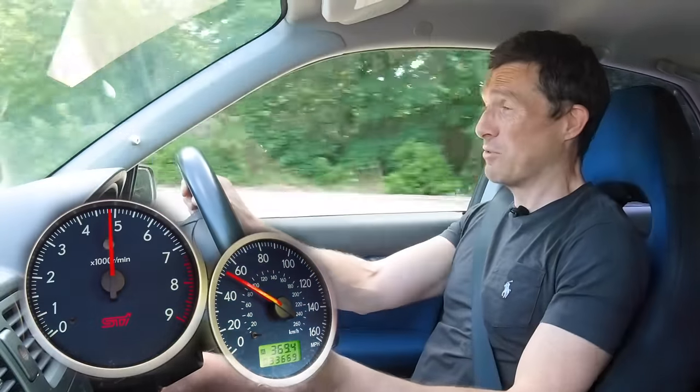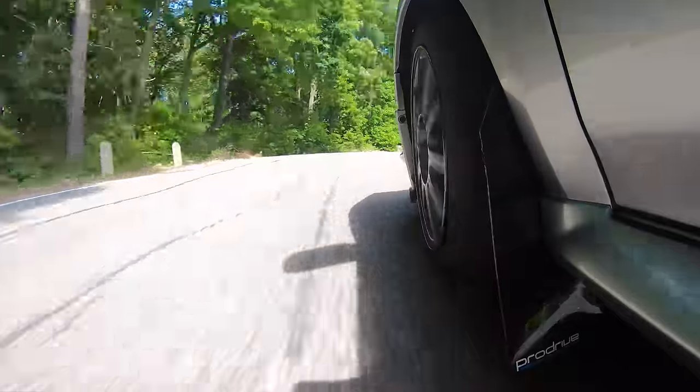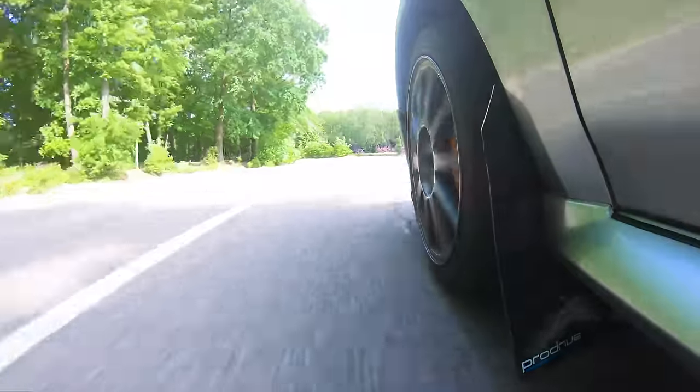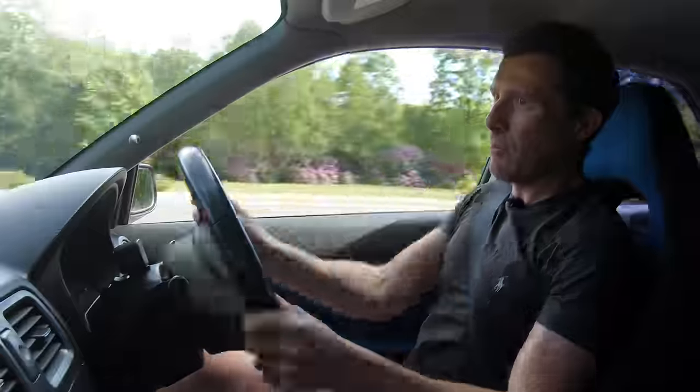I drove one of these back in 2004 when they first came out, and I haven't driven one since, so this is going to be fun. Is it as good as I remembered? Because I was blown away with how it just held and gripped onto the road. No driving aids apart from that diff and the sensors figuring out what's going on. Whoa.